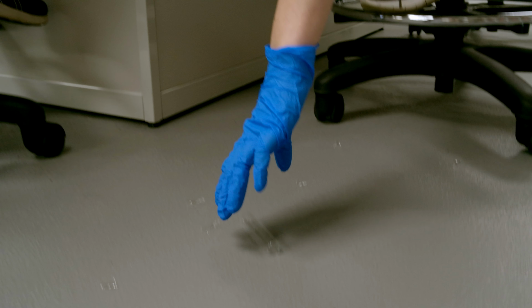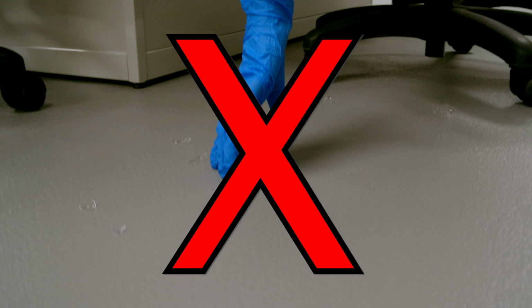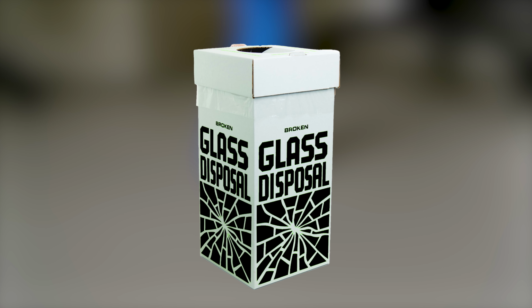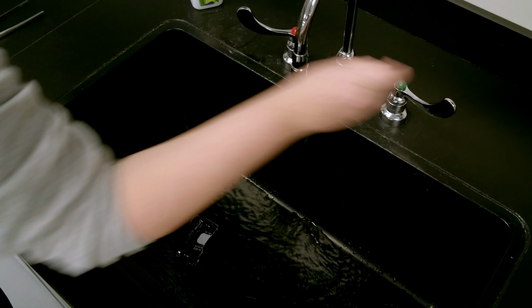Did you know that broken glass is the leading cause of cuts in the laboratory? Glass can be very sharp, so be careful. If you encounter broken glass, avoid picking it up with your hands if possible. Instead, use forceps and a dustpan and discard it into the designated broken glass box, which you can find in every lab room. If glass breaks in the sink, make sure the water is turned off first.